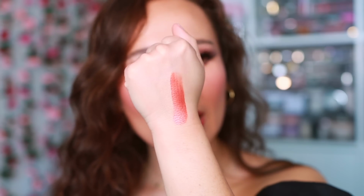I think in my demo, I was struggling a little bit because I had over-applied my foundation since I was swatching so much. So if you want to see it in its best application, check out my review on this with the other products. I believe it's the lip glosses that launch in this collection, and then you'll really see how it truly looks on my cheeks.